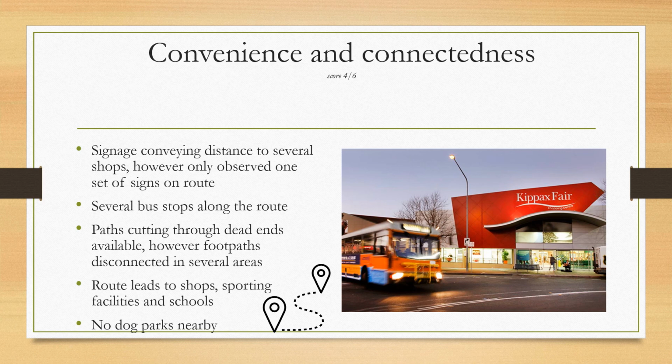This route connected easily to the local primary school and Kippax Centre, which contains cafes, a library, sporting facilities and supermarkets. Dead ends observed mostly had tracks through them for pedestrians to use, further strengthening connection to local amenities.